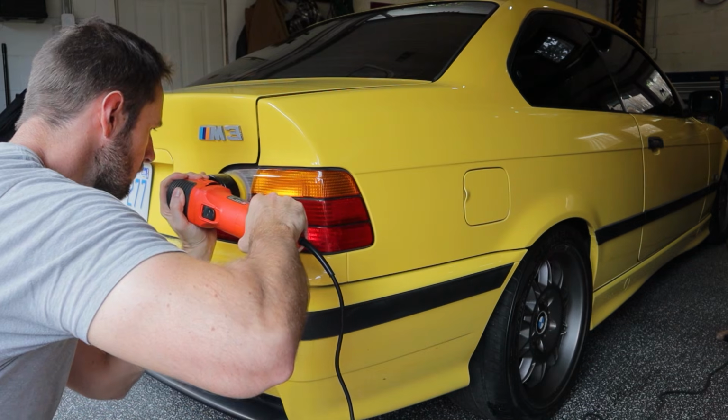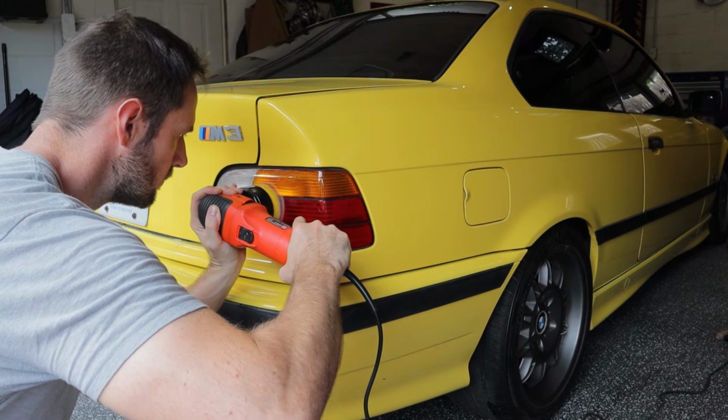But don't stop at just your headlights. Chances are your taillights could use some attention too. The red plastic gets oxidized and covered in swirl marks over time, so fixing this with a little machine polishing will make them look wet and glossy again. I did a whole video about this a little while ago if you're interested in learning more.